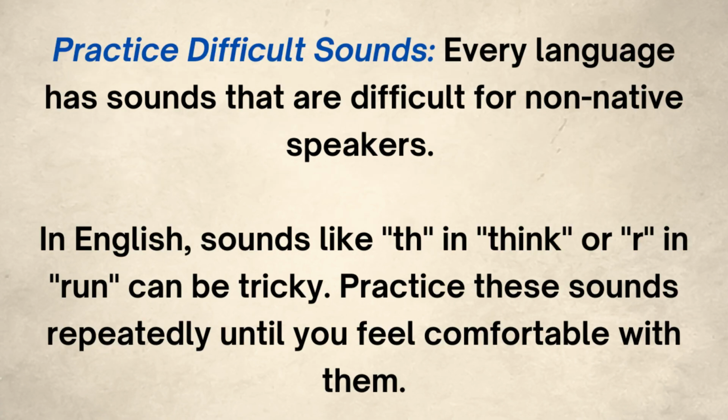2. Practice difficult sounds. Every language has sounds that are difficult for non-native speakers. In English, sounds like the "th" in think or the "r" in run can be tricky. Practice these sounds repeatedly until you feel comfortable with them.